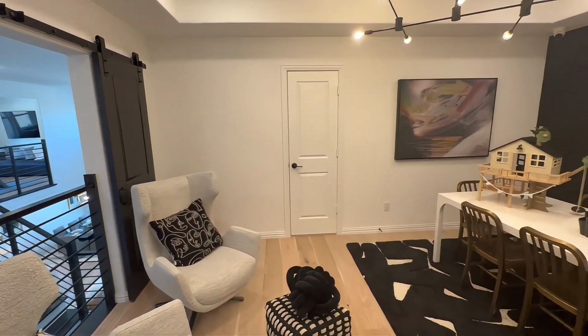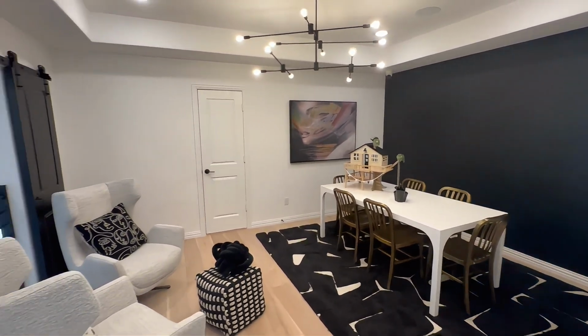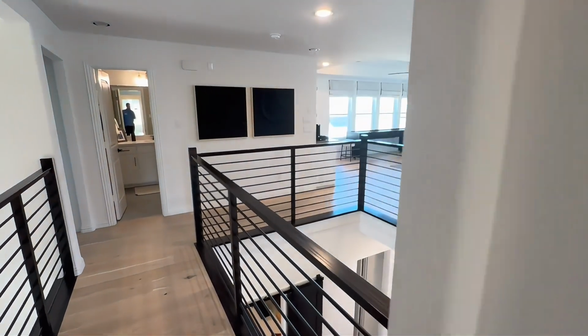Here we have another game room. Maybe this would be a good media room. They put those barn doors over the railing, so I guess you could close it to block some of the light out. Kind of a good idea.